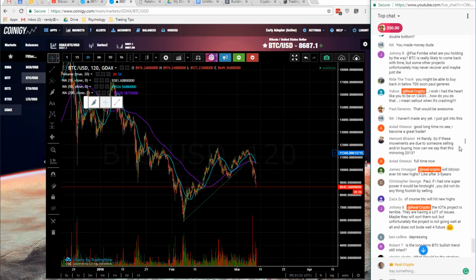And look, it doesn't matter if it's the Mt. Gox trustee or some Goldman Sachs billionaire who sold all of his Bitcoin. It just doesn't matter.